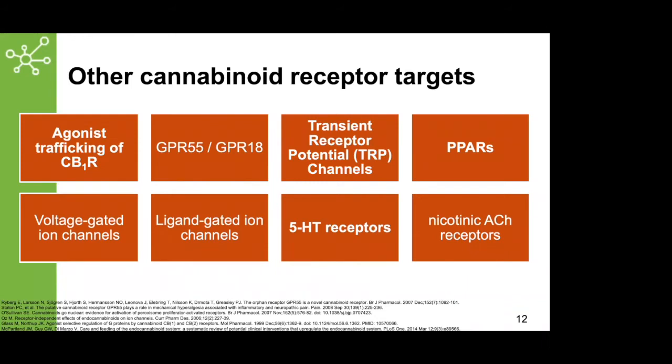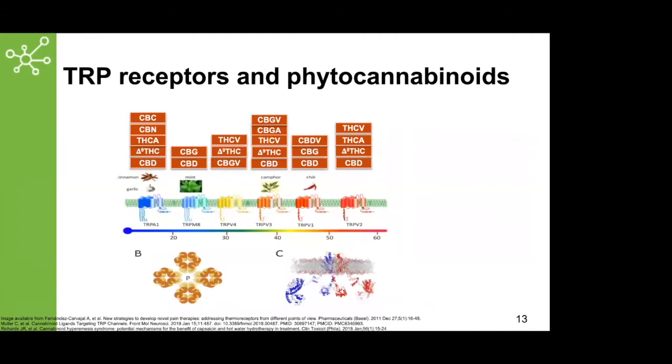Now we see what's called agonist trafficking at cannabinoid 1 receptors. That just means depending on the ligand that binds, we'll see different effects. Cannabinoids also bind to serotonin receptors, PPARs, and transient receptor potential channels. I would like to take a moment to focus on the TRP receptors.